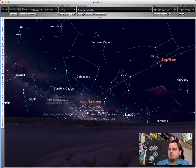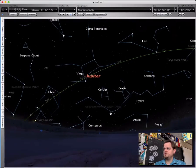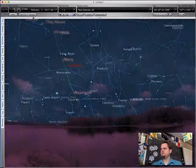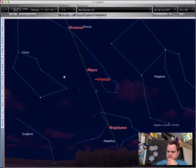Now you notice that I didn't talk about Mercury, and that's because it's lost in the glare of the sun for the month, at least for the beginner. So those are the planets. If we go backwards and review, we've got Saturn very early in the morning. Jupiter is going to be out throughout the night. And then our sunset planets will be Mars and Venus right here. Okay, all right, so let's move on to the events for the month.